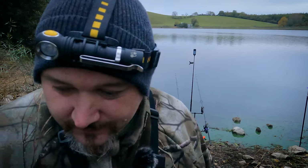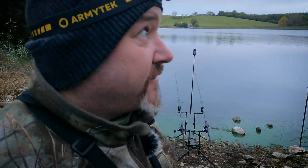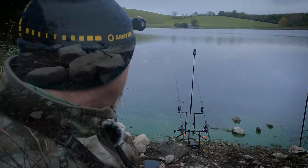Oh, I hate blanking on a fourth session on a lake. Anyway, what can you do? It's just coming up to 20 past 6. It'll be dark by about 7 o'clock, so probably about another 40 minutes or so before it gets dark. Have the head torch ready to go anyway. But I'm going to start packing down the shelter, and I'll be able to get the other stuff in then once we have all that packed down. Oh, fingers crossed. Last minute run.